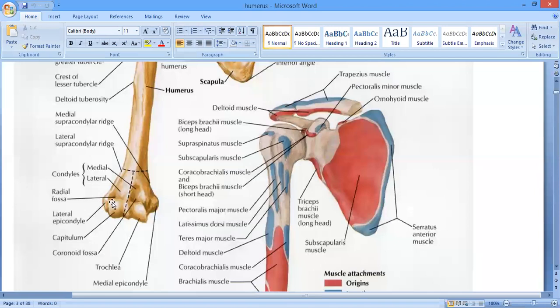Then at the lower end, we have got two processes. Here you can see this rounded process on the lateral aspect of the lower end of the humerus. It is rounded just like a head, so that is called a capitulum. Capitulum is a Latin word, it means the little head. And on the medial aspect, you can see this pulley-shaped process that is called a trochlea. So the medial one is pulley-shaped, the trochlea, and the lateral one is rounded, the capitulum.